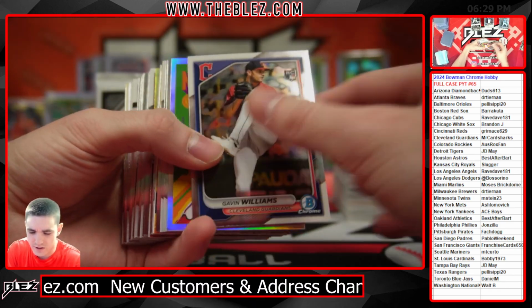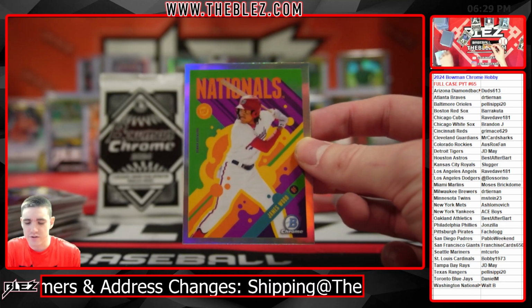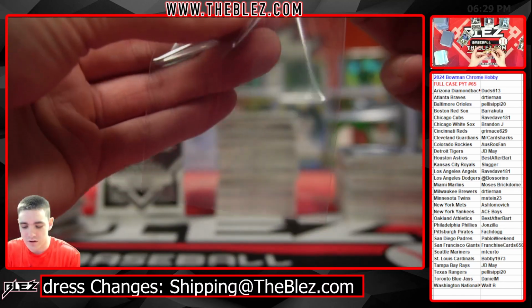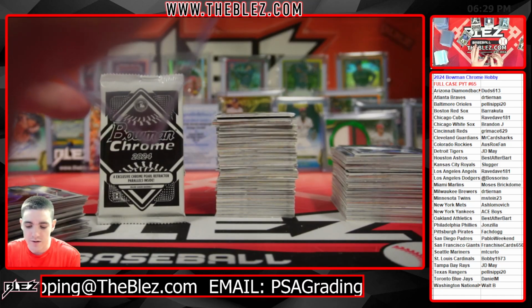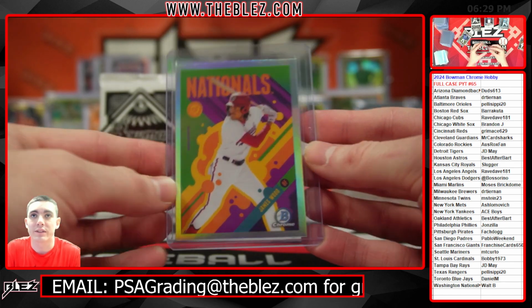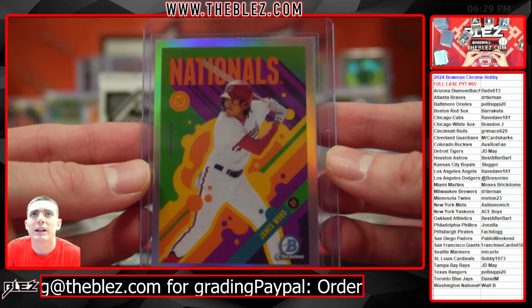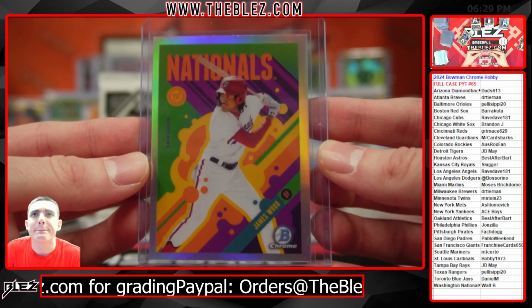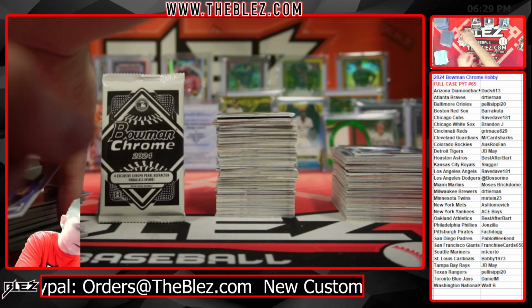Let's keep rolling here in this case. Beautiful James Wood on our Bowman Ascensions for the Nationals. Walt B. Awesome one here. Round 15, could be 20. I like it. Bowman Ascensions here, James Wood. These are sick. A little left to right, a little funkiness, but it's okay. Nice piece there.